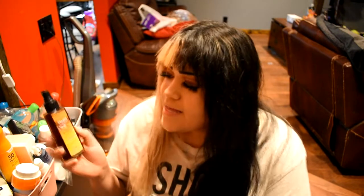Now, this is the Hydrating Coconut Oil from Mark Anthony. It's sulfate free. This is a dry styling oil. I really loved using this to help with my ends. To make them look a little bit less frayed and a little bit less crazy, I would drench my ends in this, and it really did help, and I love this.